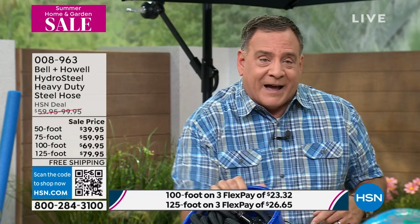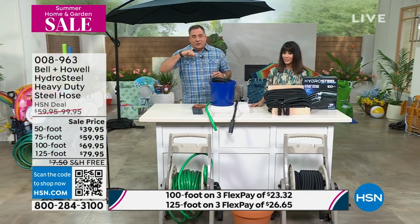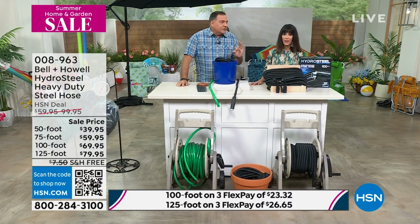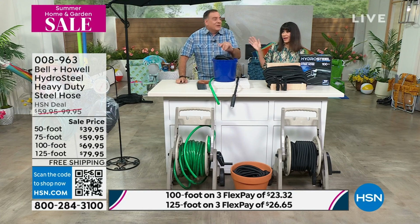I'll go you one better. In fact, take a look in front of our table down there. We've got 2 hose reels and we've got a flower pot sitting down there. Each one of those hose reels has 100 feet of hose on it. Which one of those looks familiar? The green one. It looks very familiar because that's what we have at home.